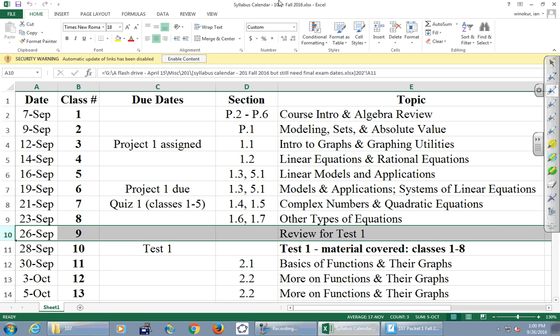Coming up on Wednesday is test number 1. The material covered is everything for the semester, classes 1 through 8 in particular. And I'll tell you today what I think are the best ways to prepare for this test on Wednesday.